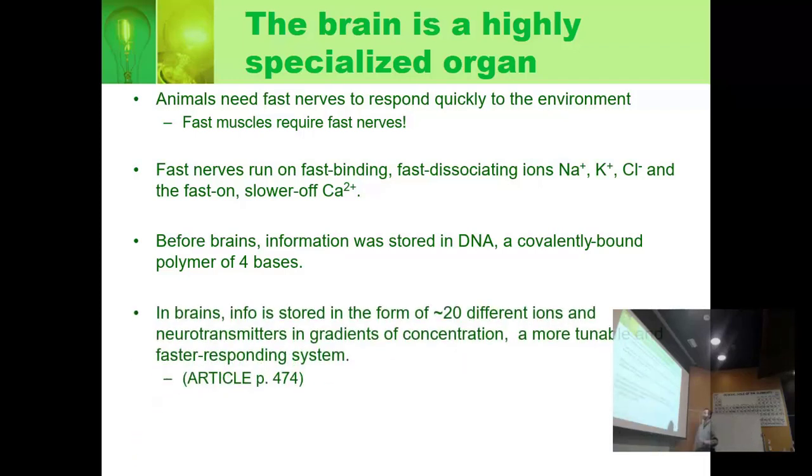So DNA is not only slow, it's also clunky in that it can only store a little bit of data. You have to store it in bases that are 4. It's one of the reasons why it's so long, is that you can only store so much information in each base. You only have 4 choices, and that's what the bases convey. In brains, you don't have them running on bases anymore. You have them running on ions, but it's not really the nature of the ion, it's the location of the ion. And so you have a location-based kind of system. You have 20 different ions and neurotransmitters that are either going between the synapses or helping the synapses move along. And there's gradients of concentration.